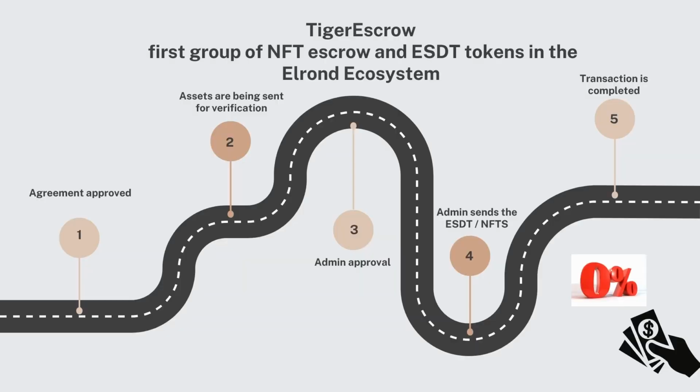I found that TigerEscrow is the first group of NFT escrow and ESDT tokens in the Elrond ecosystem. In this group, you can exchange NFTs and other tokens. As previously mentioned, the transactions are made between the seller, buyer, and intermediary. When the agreement between the seller and the buyer is approved, the assets are sent to the admin for verification. After the admin confirms the offer meets the request and everything is approved, the exchange will be completed. There is no transaction fee, only Elrond fees. The brokerage fee is 0%.